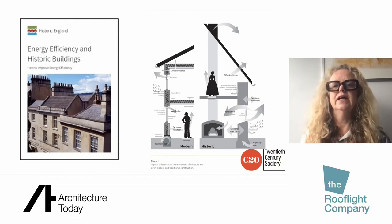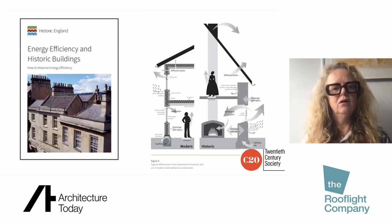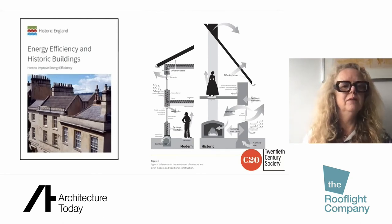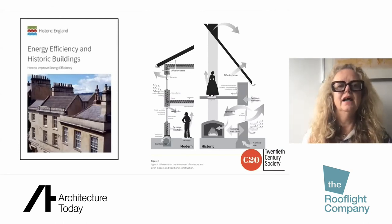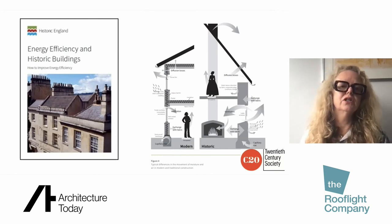There's a lot of good work that Historic England's been doing about energy efficiency and historic buildings. This is one of their publications, but I think they are still on the whole seeing that as being mainly applicable to solid wall masonry buildings of the pre-1914 period, and the modern buildings, which operate, as the slide here on the right shows, in a very different way, particularly in terms of how they deal with water and the movement of moisture through construction.